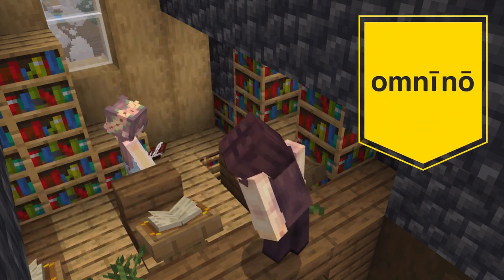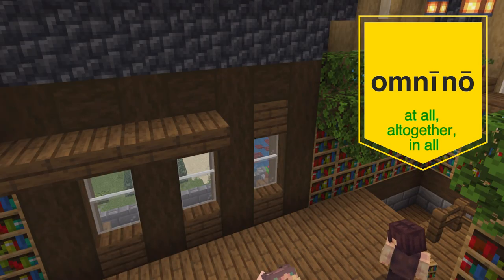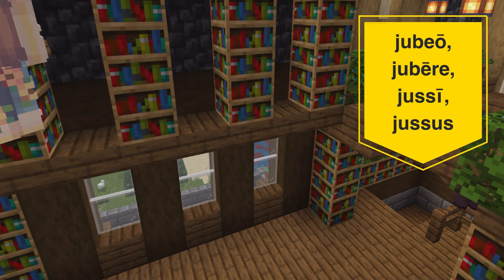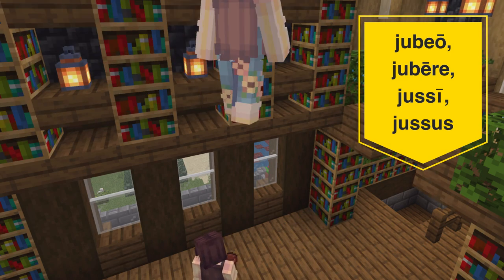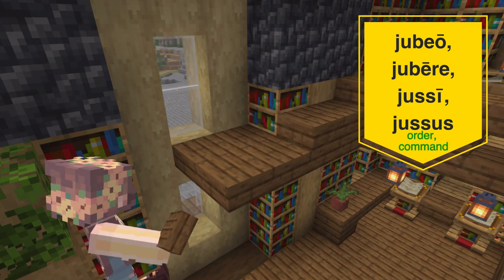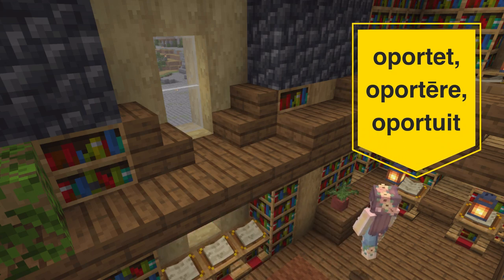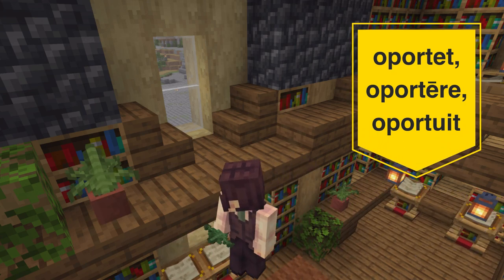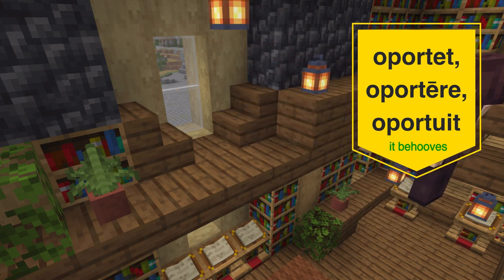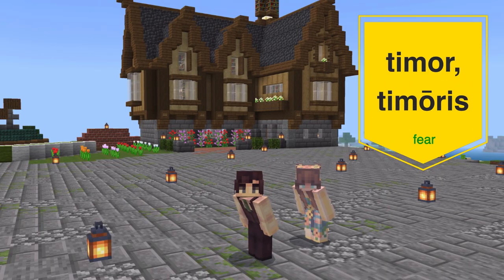Then we have omnino, which is a familiar word. At all, altogether, or in all. It's a spin-off of our original omnis, right? Then we have jubeo, jubere, jussi, jussus. Remember, we thought of jury, because this word means order or command. Then we have oportet, oportere, oportuit, which means it behooves, it should, is proper, it is necessary. All sorts of options. And then we have timor, timoris, which means fear.